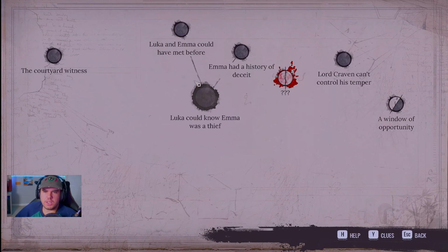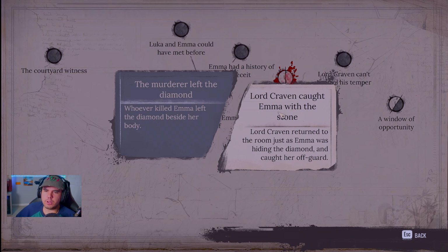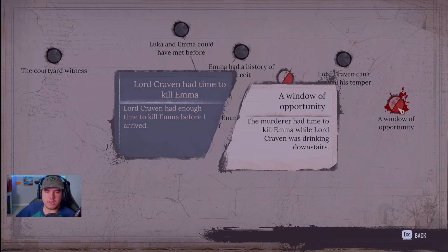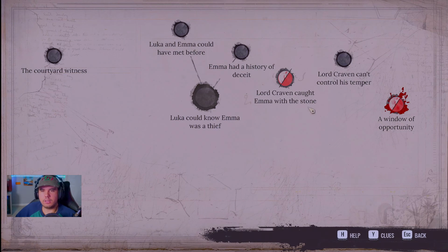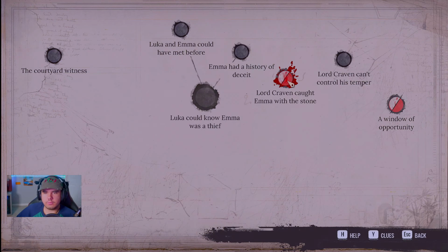So was Emma the seance thief, though, is the question. The murderer left the diamond. Whoever killed Emma left the diamond beside her body. Lord Craven caught Emma with the stone. Lord Craven returned to the room just as Emma was hiding the diamond and caught her off guard. So if he did that, technically he does have a window of opportunity, because it looks like he's the only one that we can find clues on.